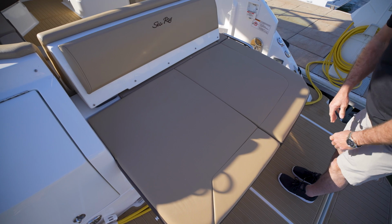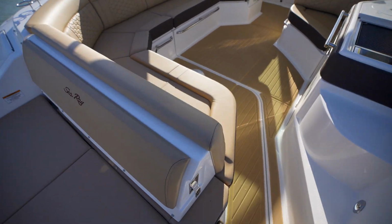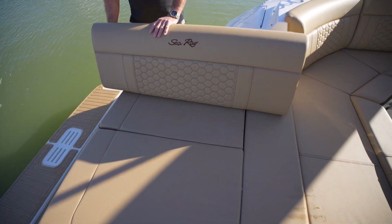Nice big back seat. And then this becomes a tanning area when you open up the back seat rest.